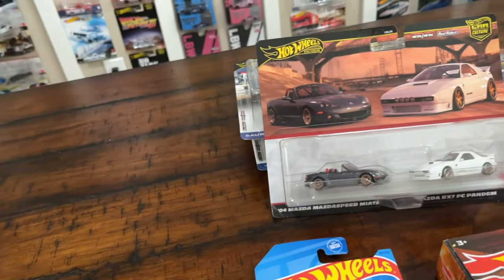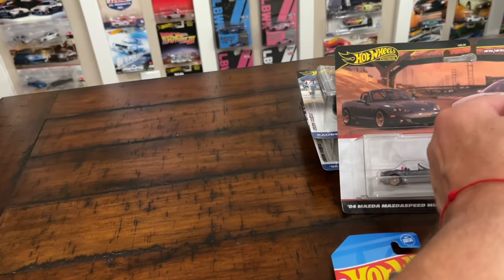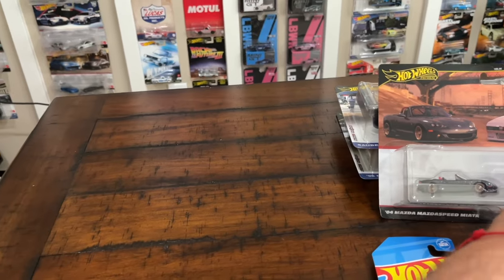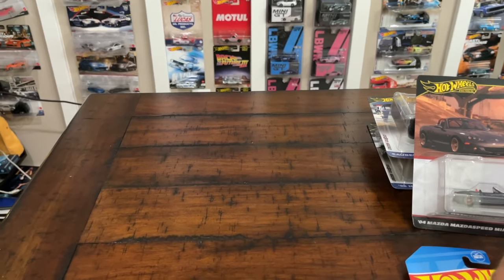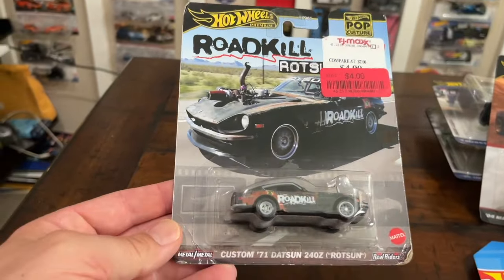Now, this is something that I found. It's a little bit beat up. I left the price tag on it. I had been seeing people finding stuff at TJ Maxx, but I had not found anything to date. And I finally came across this one. Of course, I'm talking about the Custom 71 Datsun 240Z, the Rotson. This beautiful casting with all of its idiosyncrasies and strangeness about it.